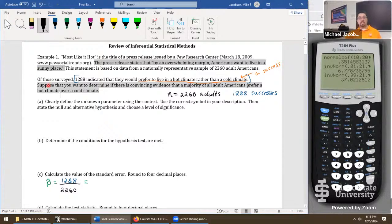We want to keep it as a decimal number though. So it's 0.5699. Awesome, we wanted the 4 decimal places since the final answers also could be rounded to 4 decimal places. And looking at that, I don't know if I would call that an overwhelming margin, at least in the sample, of preferring to live in a warm climate. I would just say, yeah, it's a majority.